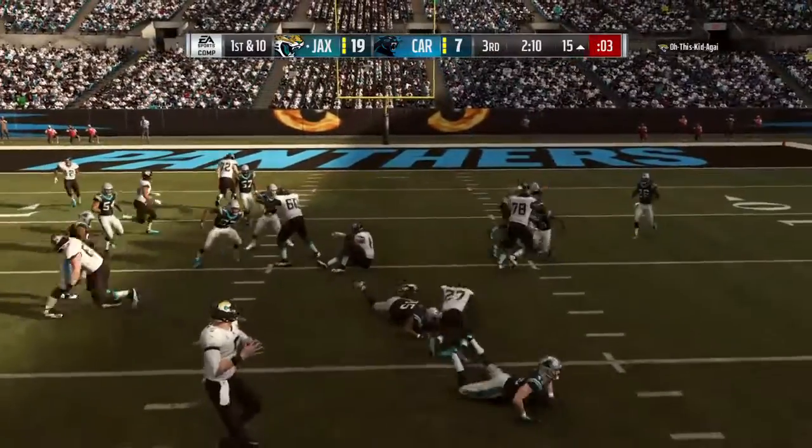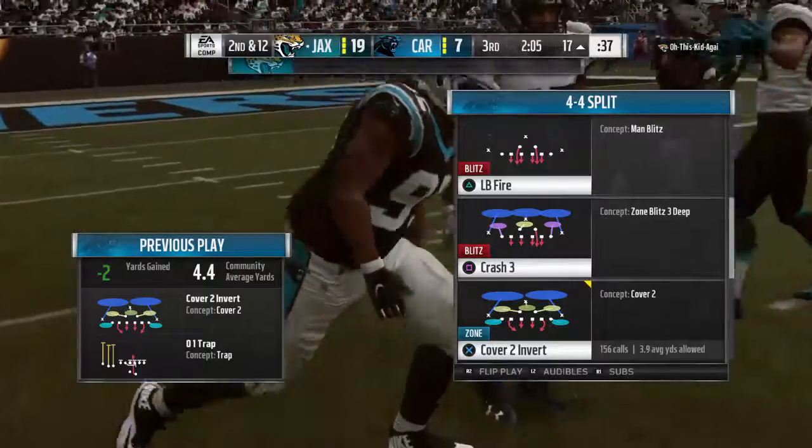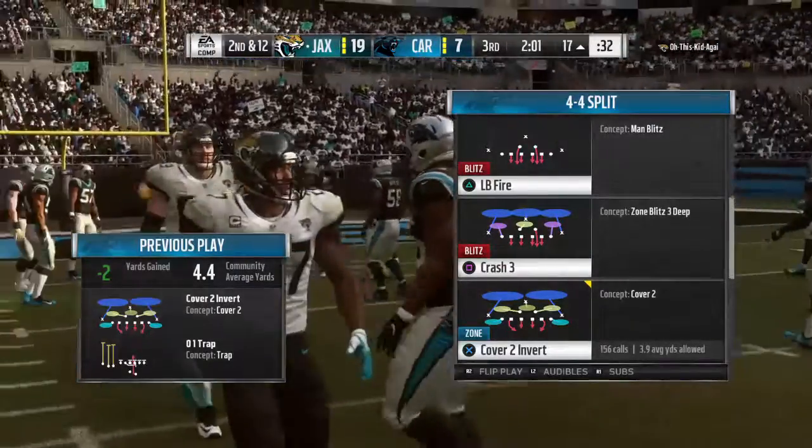They'll run it now out of the gun. And this play gets blown up. They'll lose yardage back at the 17. That's going to go as a loss of 2, and it'll be 2nd down.